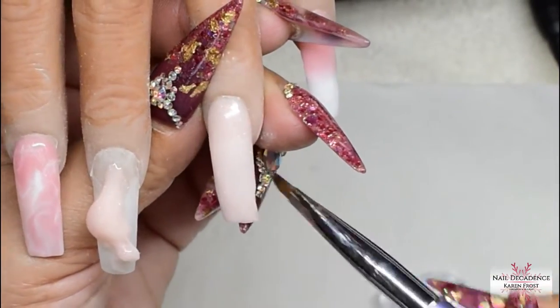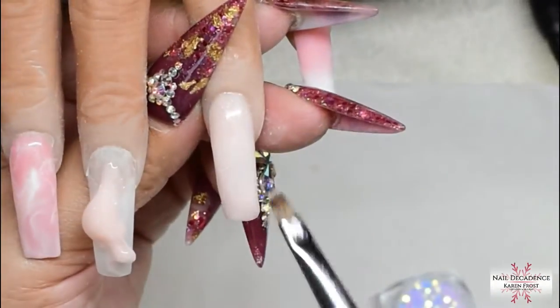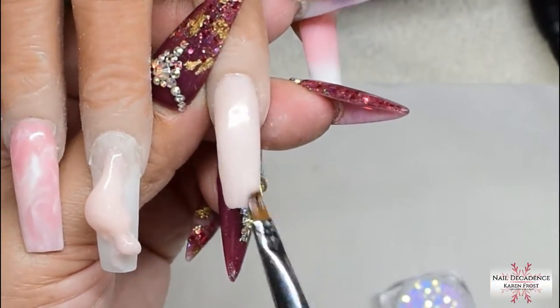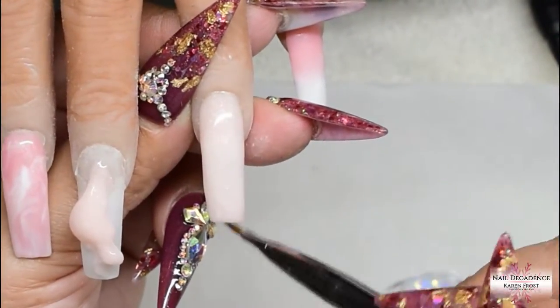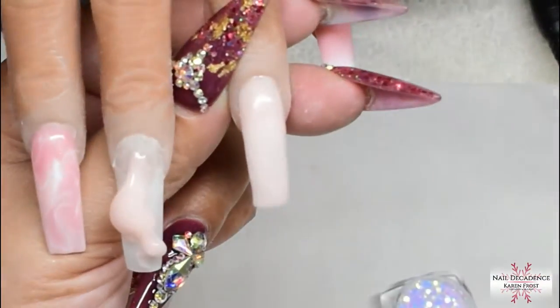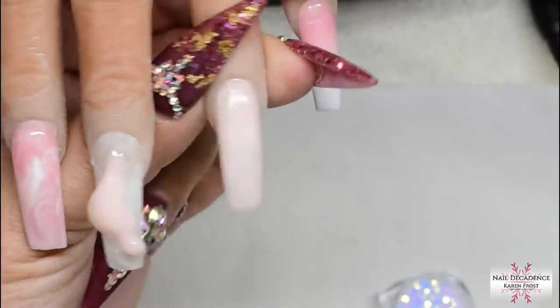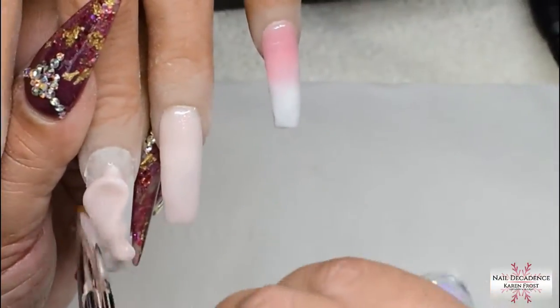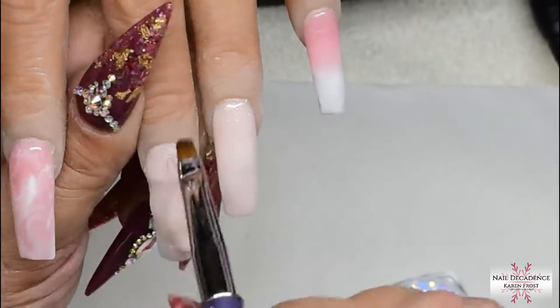Less filing the better, in my opinion. And I also add any bits where necessary. Where I think there's not enough product, I will add more product to it, as you saw previously. So just pattern press that, get it as neat as you can with your brush. Like I said, try and shape with your brush so that you're not having to do so much of the work with your nail file. So I will let go of that nail for now and move on to the other one.